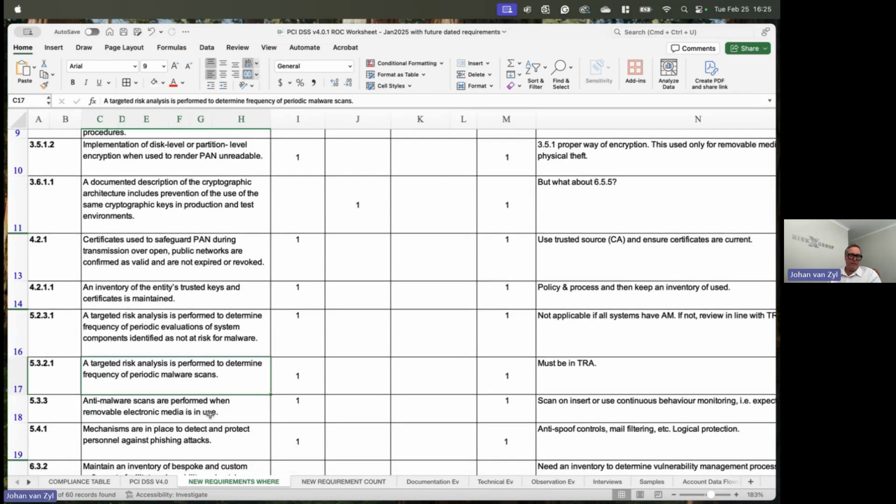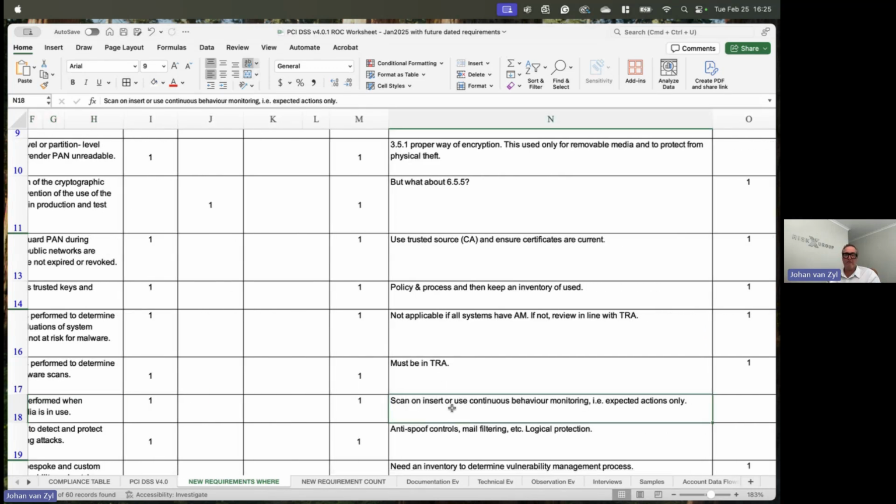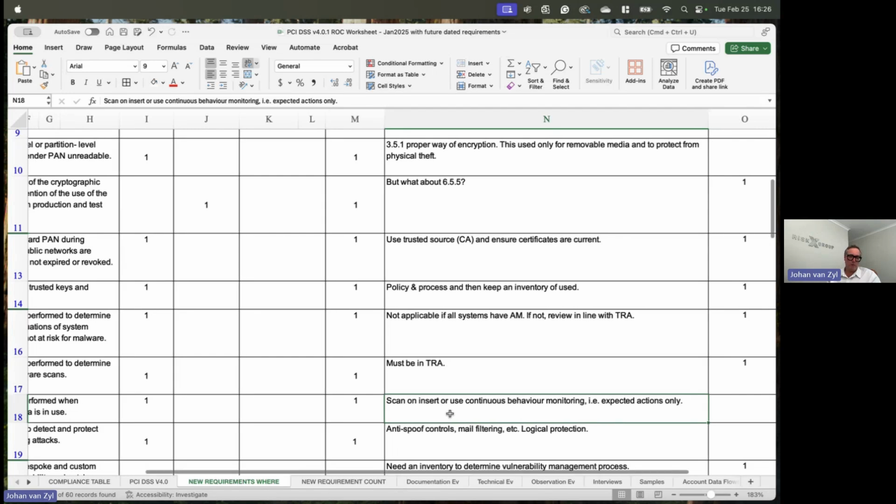Next one for anti-malware. The anti-malware scans are performed when removable electronic media is used. So if you insert a flash hard drive into your laptop, it must be scanned immediately. Alternatively, you can use continuous behavior monitoring, i.e., expected actions only. So what that means is, if you don't want to do real-time scanning, you can say, well, when an external hard drive is plugged into a machine, these are the expected actions. And if it deviates from that, you must just lock it down and block it. It's a lot easier to do real-time scanning when you insert a hard drive, by the way.